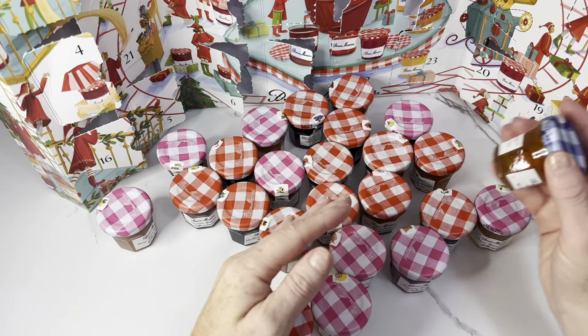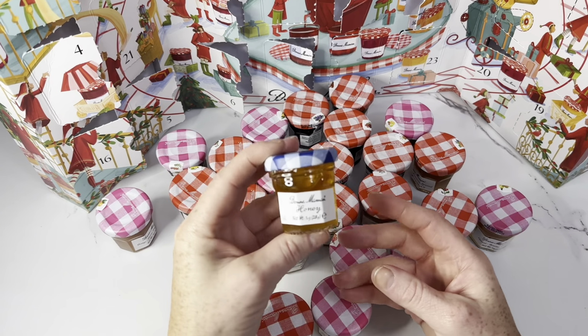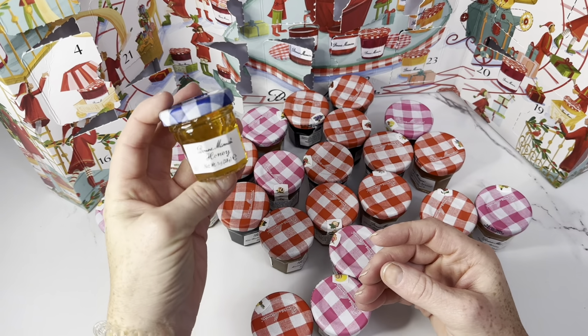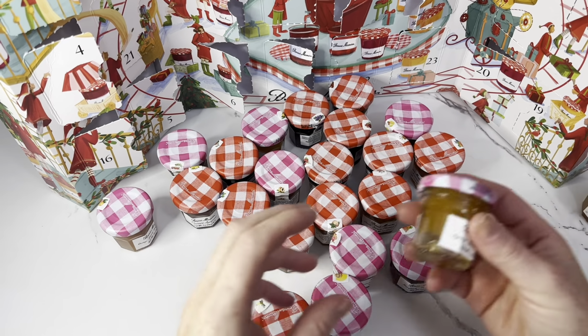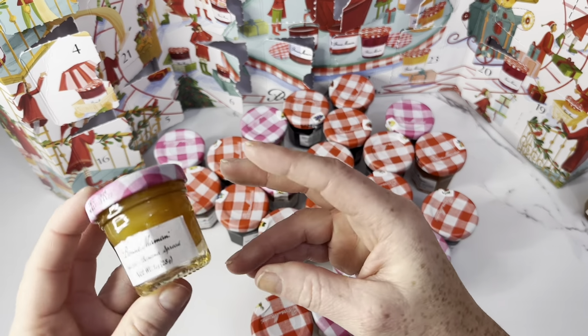The blue one here, there's one that has a blue lid. This is the honey. So Bonne Maman's honey, and that has a blue lid. I won't tell you what day that's on, but it is in there in the packaging. So here we go. I'll go through each of them.